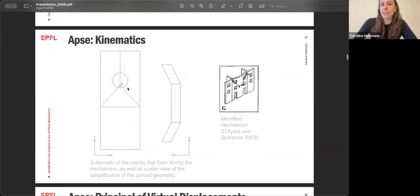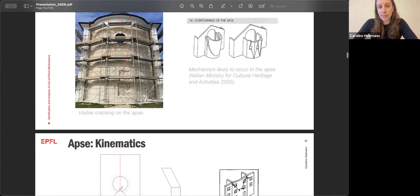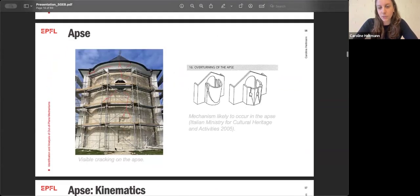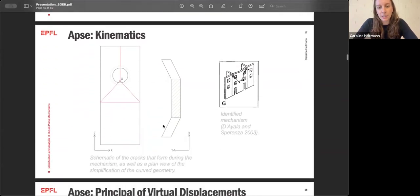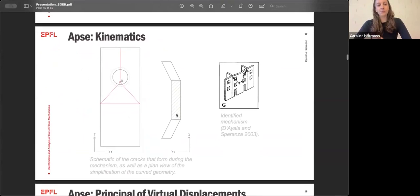And so with this in mind, we can draw our geometry. And I simplified this a bit because, as you can see in the apse, it's really curved walls, and that geometry is quite complicated. And so by simplifying it down into these more rectangular bodies, we can more easily understand our mechanism. However, what's unique about this mechanism is that not only is it going to be rotating around the z-axis, so vertically, but also horizontally around the x-axis.